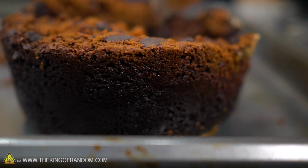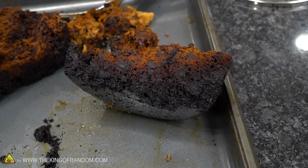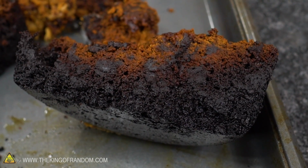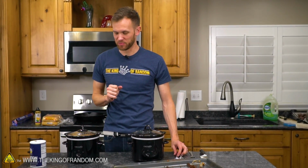Well, here's the thing. It could have worked if we hadn't left it for 16 hours. Oh yeah, it might be very possible to cook a blob of cookie dough into sort of like a cookie cake. But not overnight. That's too long. I was hoping that it would stay at a low enough temperature that nothing would burn. Clearly that's not how this worked out. I'm a little disappointed in that.